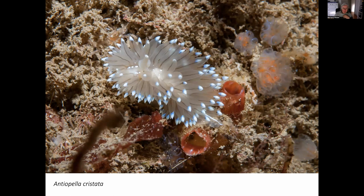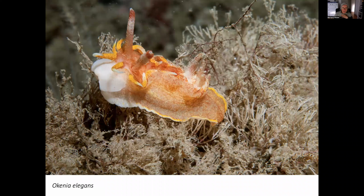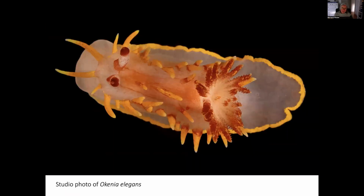And this beautiful Antiopella cristata, it feeds on bryozoans, and it's really spectacular. And then Okenia elegans, and this is one of the ones that even people who are really keen on nudibranchs don't often come across. But it's usually on their wish list of things they want to see. And it feeds on sea squirts. And sometimes all you see out of the side of the sea squirt are some gills sticking out. And the nudibranch itself is burrowed right inside the sea squirt, eating it from within with just its gills left out so it can respire. And that's a studio shot of it looking really spectacular.